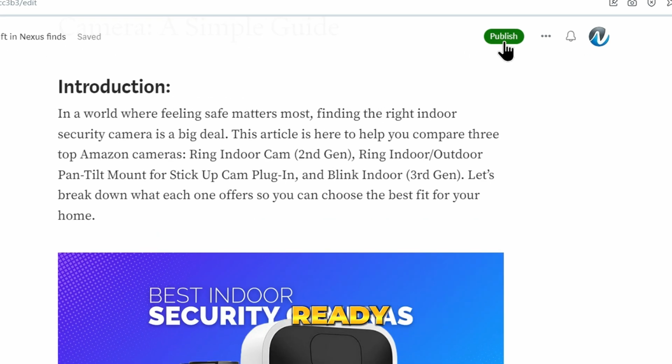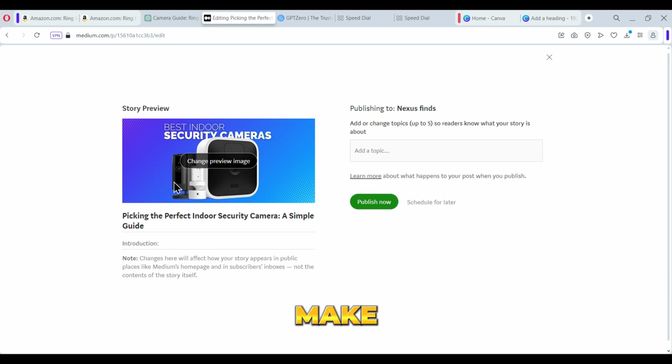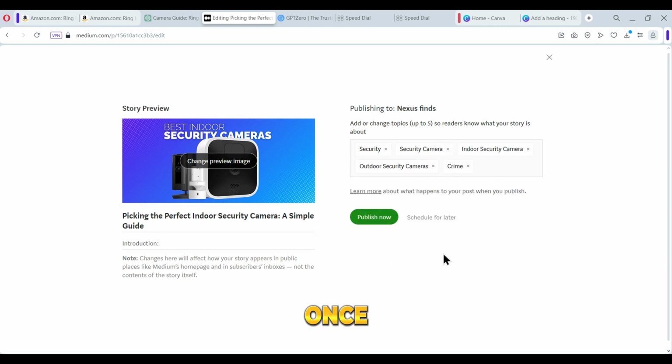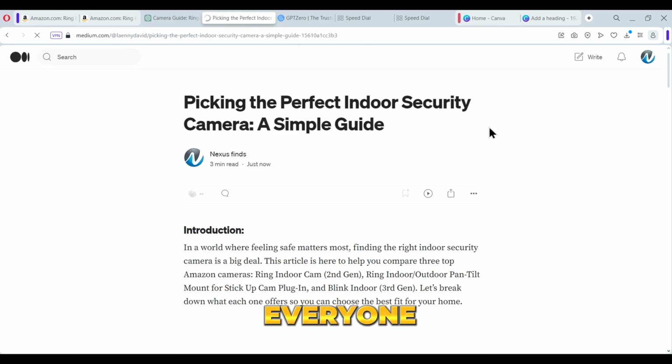Now that everything's ready, go ahead and click the Publish button. But before you do, make sure to check the Preview Image tab and make sure all your customized images fit nicely. Also, remember to include up to 5 keywords that are relevant to your products. Once you've taken care of that, simply click Publish and boom! Your article is live and ready for everyone to see.